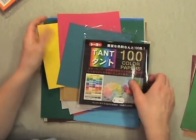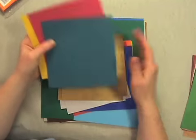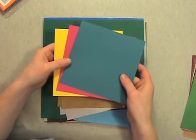Just 3 random sheets, so you can try that out. I might also add a bigger sheet, which I just have to cut down again, but it will be the same quality. So that's that.